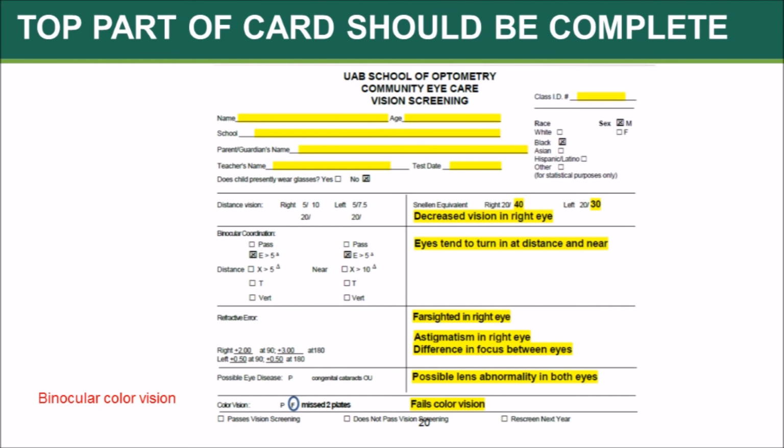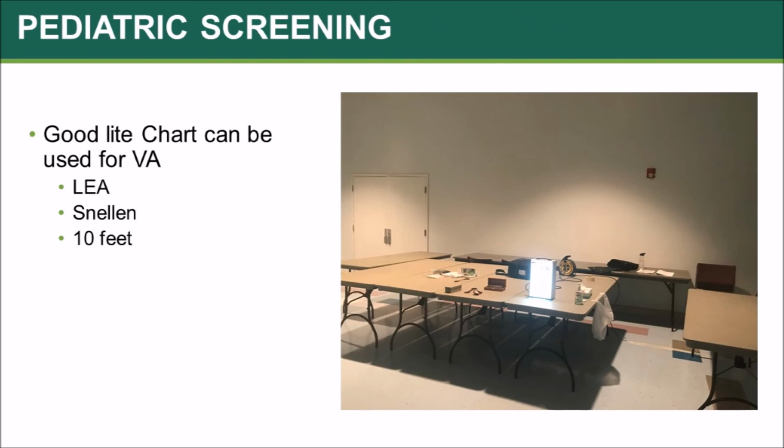The team members are going to record information on the left side of the form for the stations: visual acuity, retinoscopy, cover test, direct, and color vision. The right side of the form is only for recording for our captain. So no one except the captain and the attending should be recording things on the right side of the form. Color vision is binocular. You're taught to do it monocularly for an exam, but for a screening, we perform the test binocularly.